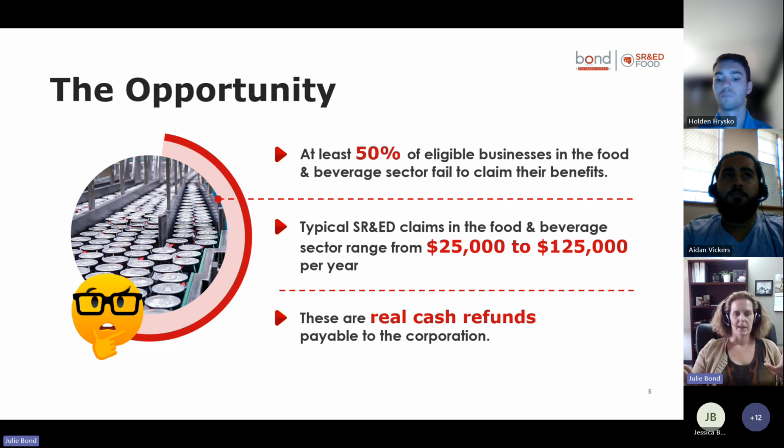These are real cash refunds, and they're payable to the corporation. A lot of times small business owners get confused about that because we're writing off some expenditures and they think that the refund's going to go to the owner and it goes to the corporation.